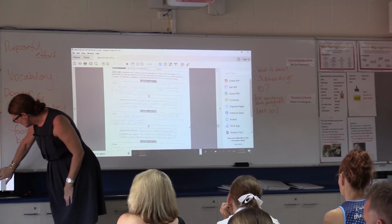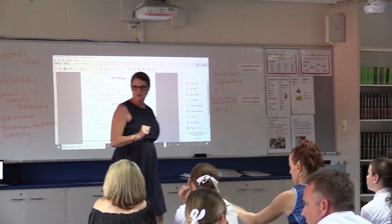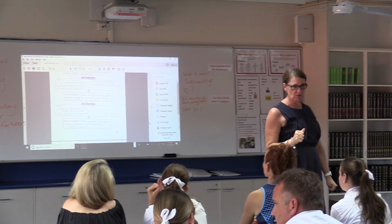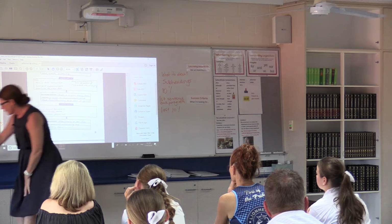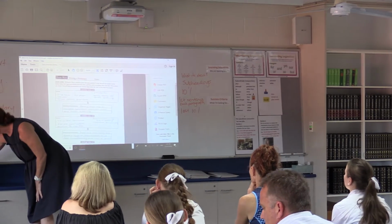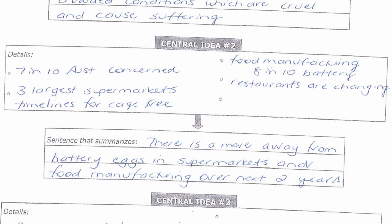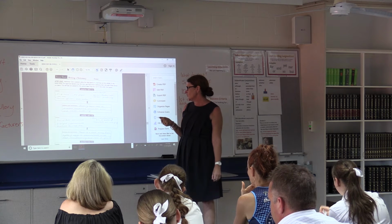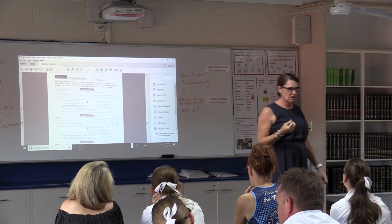Let's do section 2. Pay very close attention to this section because you know what's going to happen here shortly, don't you? Yep. You're going to do a section all by yourselves. Section 2. The central ideas, or the stuff I found. 7 in 10 Australians are concerned about this. The 3 largest supermarkets have got timelines for going cage-free. Food manufacturing, 8 in 10 eggs used in food manufacturing are battery.